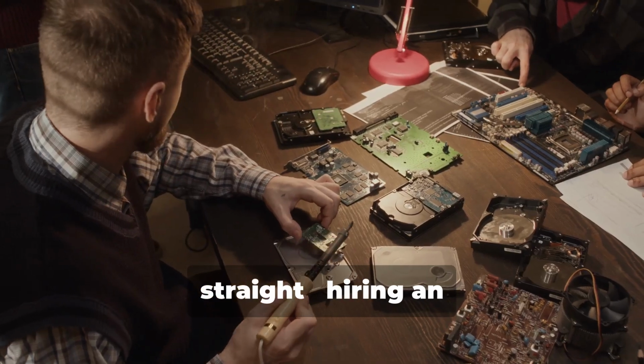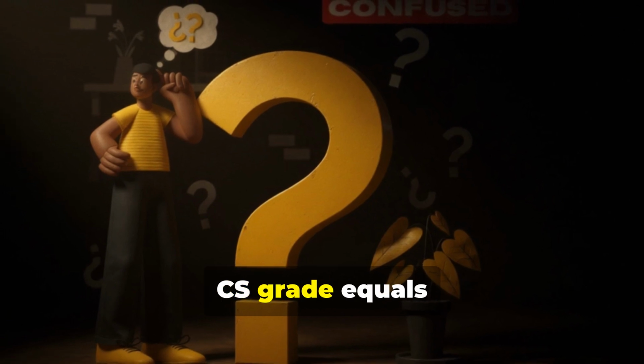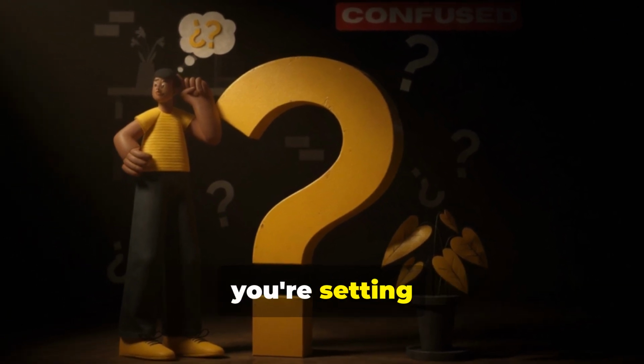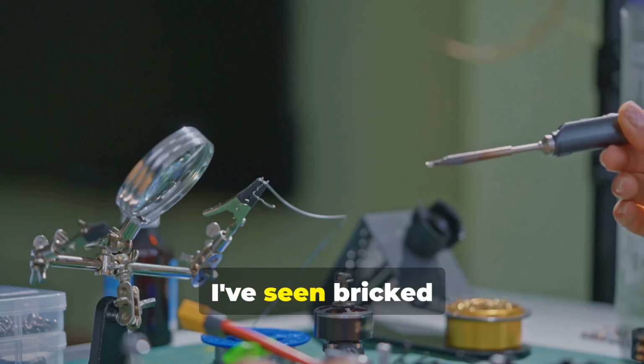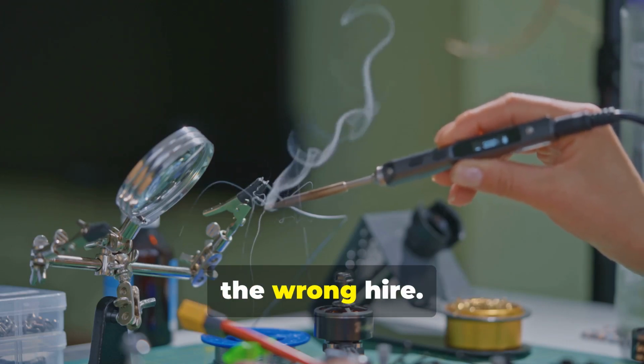Let's get one thing straight. Hiring an embedded engineer isn't just hiring a coder. If you think a top CS grade equals embedded competence, you're setting yourself up for a world of hurt. I've seen bricked prototypes and months of chasing phantom bugs, and most started with the wrong hire.